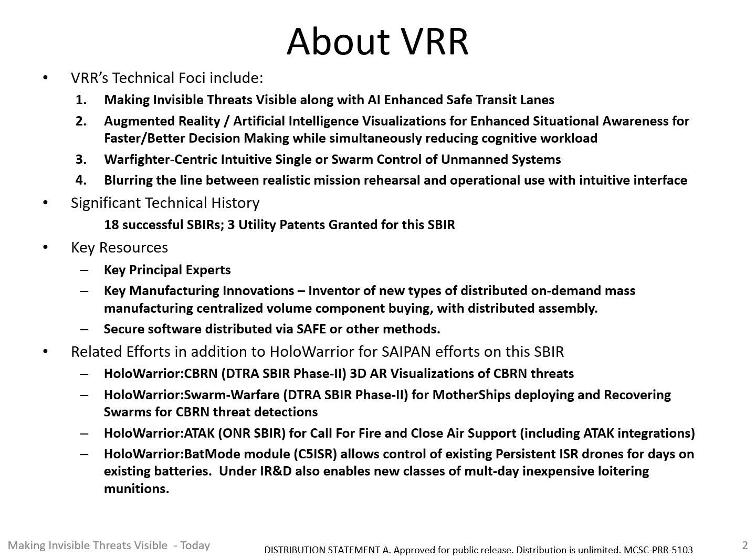Our Hollow Warrior software suite is utilized by several different DoD agencies for various operational needs. Please let us know how we can improve your warfighter's safety and effectiveness today.